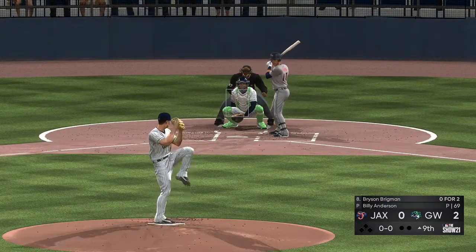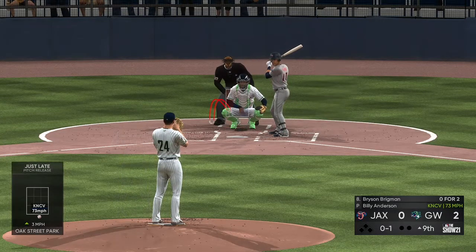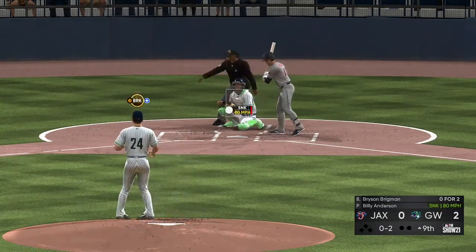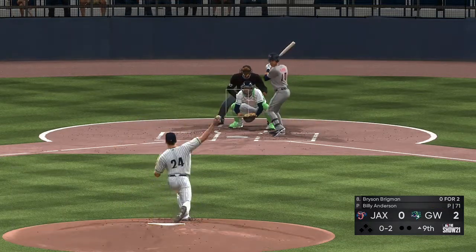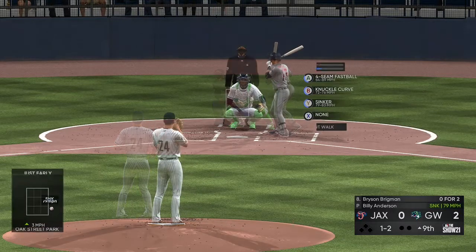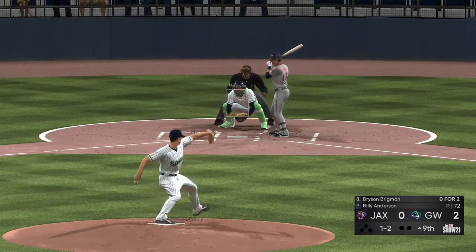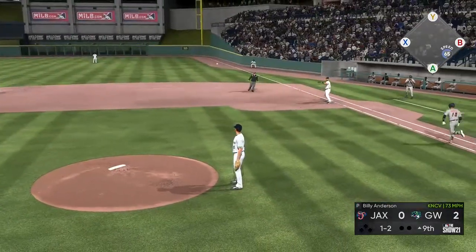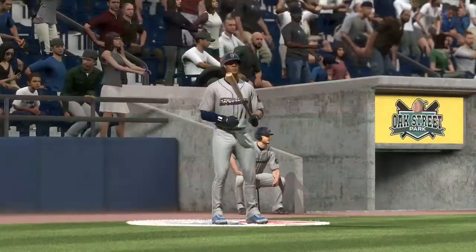In now, Bryson Brigman. Ninth inning underway now as the first pitch is taken for a called strike. 0-2 from him so far in this one. Sinker, and this one's over as well. Two well-executed pitches at the knees right there, but I know this hitter's looking for something up. Hit to third. Scooped up.